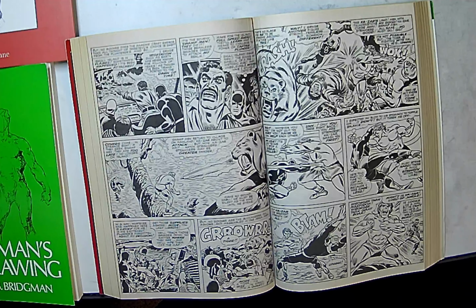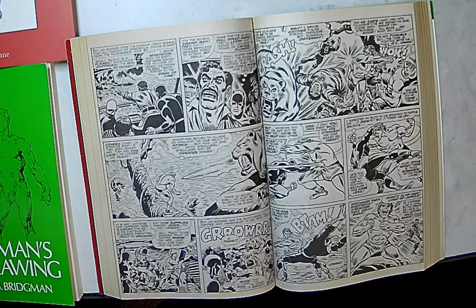I think one of the big things about John Romita Sr. is the brush work. If you're inking, or if you're wanting to learn how to ink, John Romita Sr. is probably the last guy you want to look at because he's so good at what he does. You're not going to understand it because it's done to perfection.